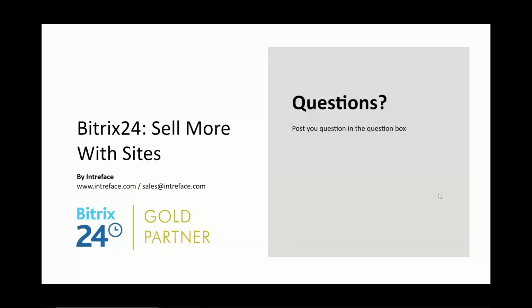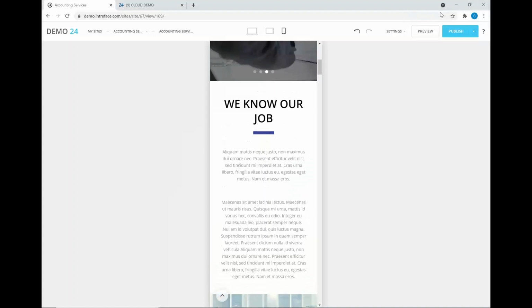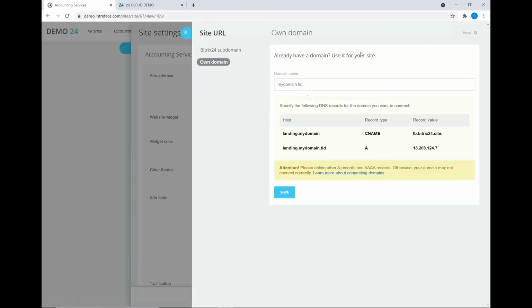Okay, so can I make a new website with my web domain? So if you've got your very own domain, if you purchase your own domain, you can then add that onto that page. Yes, absolutely. So you can use your own domain. You don't have to use the domain that is provided by Bitrix24. So all you do is go into the settings, into the site settings, and use your own domain.